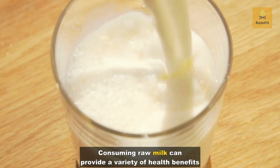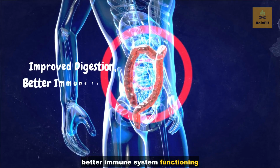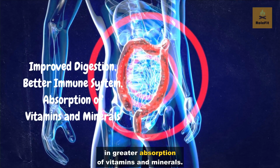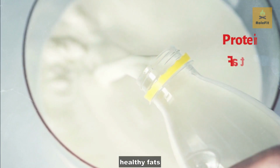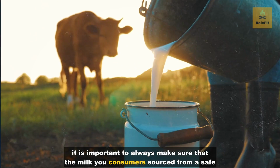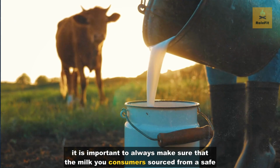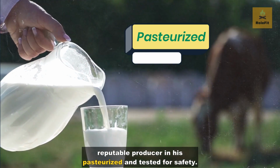Consuming raw milk can provide a variety of health benefits, such as improved digestion, better immune system functioning, and greater absorption of vitamins and minerals. Furthermore, it can be a great source of high-quality protein, healthy fats, and essential minerals. However, it is important to always make sure that the milk you consume is sourced from a safe, reputable producer and is pasteurized and tested for safety.